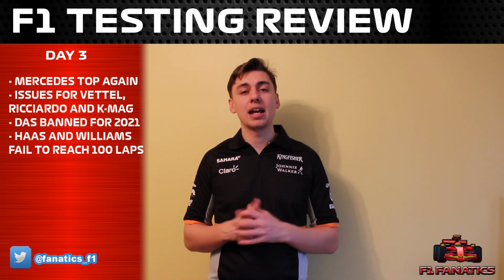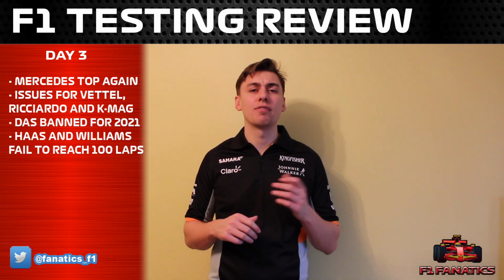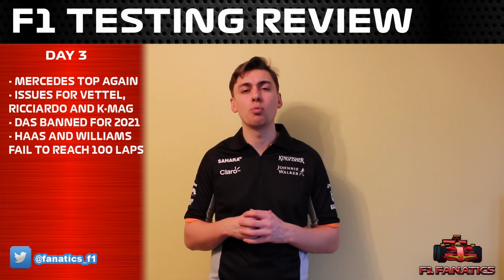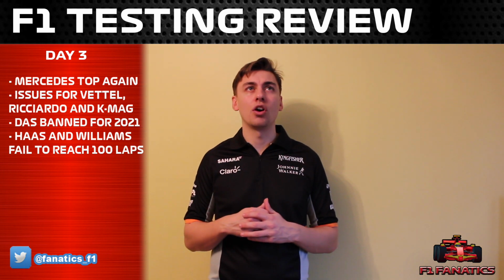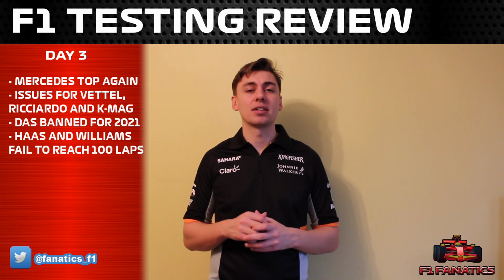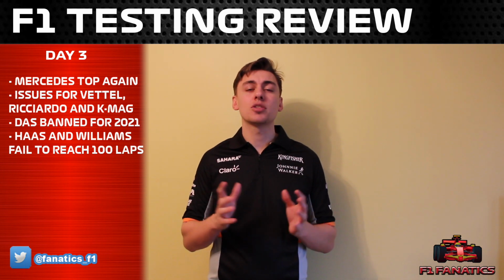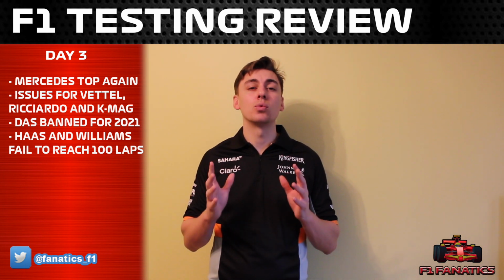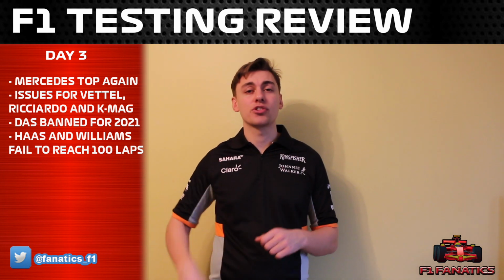And on the last day, there were quite a few red flags actually. I think both Vettel, Ricciardo and Magnussen all brought out red flags. I think both Vettel and Ricciardo's were in the morning session and Magnussen's was in the afternoon session. No speed trap for today, but we will show you the number of laps up on screen now.